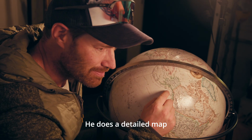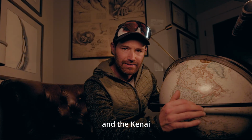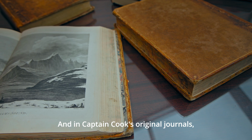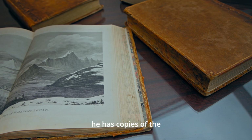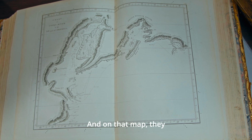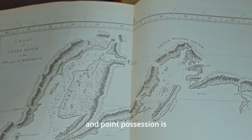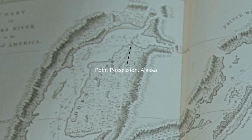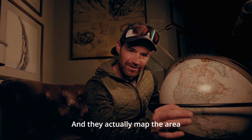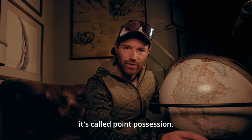He does a detailed map of South Central Alaska, specifically Prince William Sound and the Kenai Peninsula and the Cook Inlet. And in Captain Cook's original journals, he has copies of the maps of the Kenai Peninsula and Prince William Sound. And on that map, they actually label Point Possession. And Point Possession is where they did this ceremony to take possession of this land for the British Crown. And they actually mapped the area and labeled it Point Possession. And still to this day, it's called Point Possession.